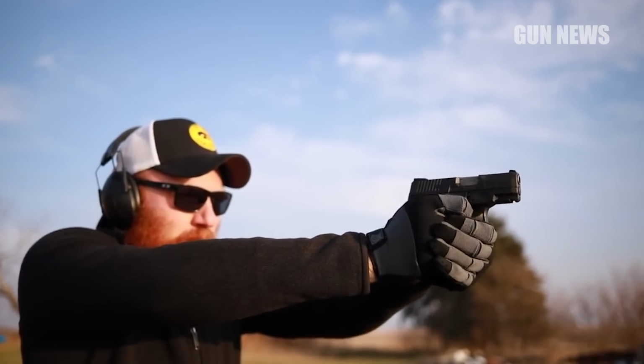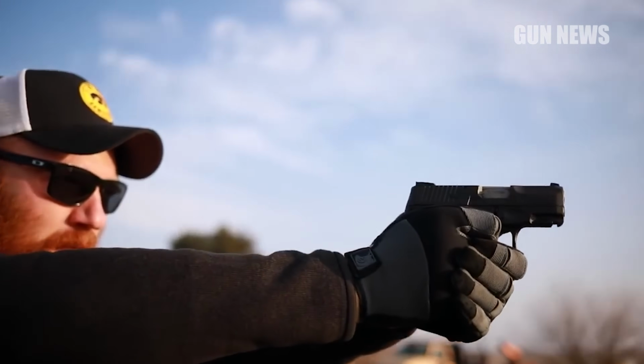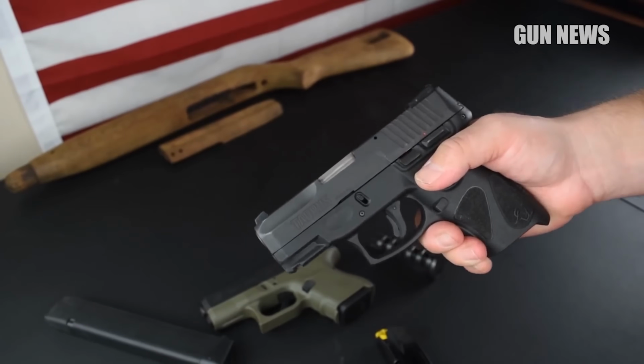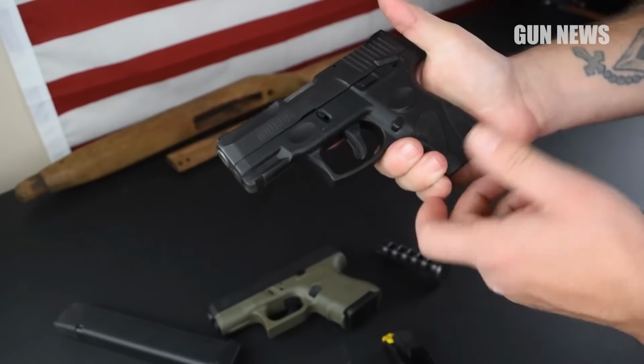The Taurus G2C is the most affordable pistol on the list and offers a great opportunity for new gun owners to buy their first CCW. The Taurus is great for beginners, but I'd never carry this pistol as my CCW when I have a Glock, Walther, Smith & Wesson, or even Ruger.